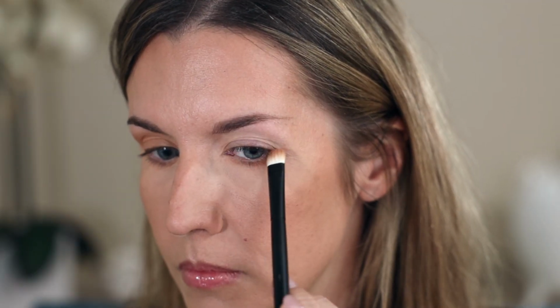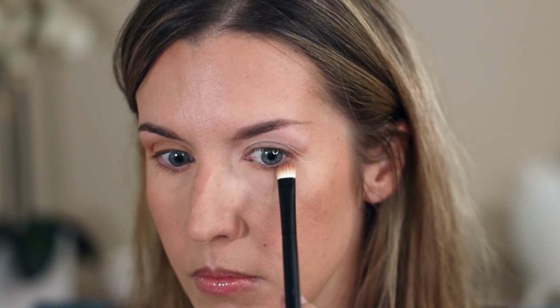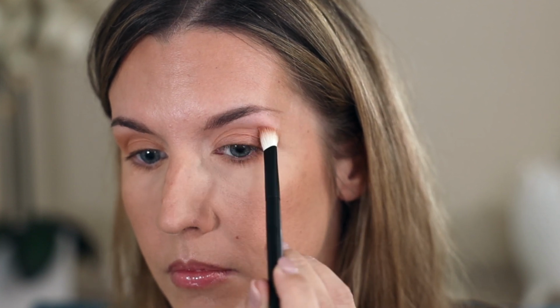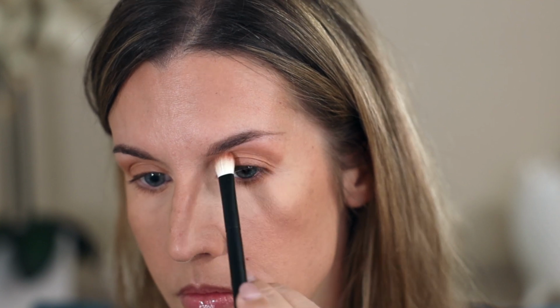The first thing I do is take this kind of camel brown shade on the edge of this Rephr 02 brush and glide it along my lower lash line, sticking with that same angle and taking it further. That's going to give me that lift. Then I'm taking my Rephr 01 brush and I'm just swiping that same pigment all across the lid, into the crease, up in the transition area. I'm being kind of messy.